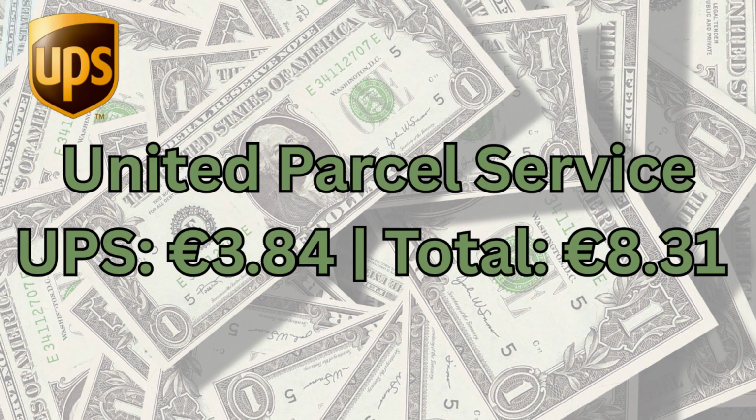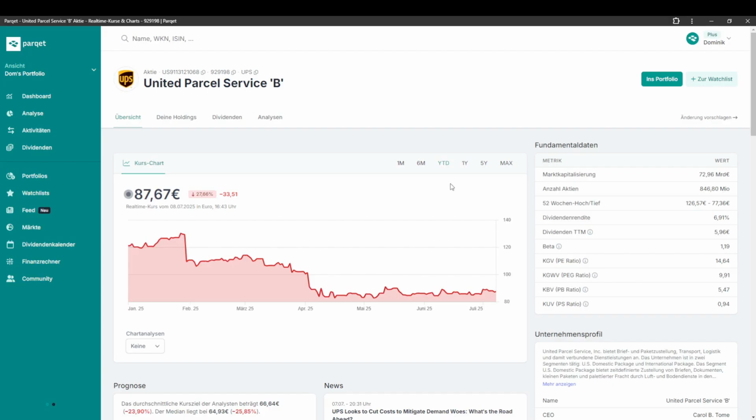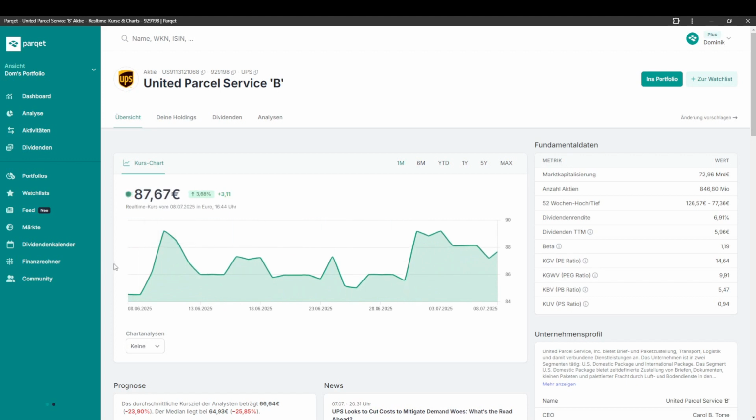Next payment came from UPS. I received €3.84 for a month total of €8.31. And yeah, if you're following UPS, you know it's not looking too good at the moment. Year to date, they are down almost 28%. But a little bit of light at the end of the tunnel. Last month they were up 3.7%. So maybe we are turning around. I'm not too sure yet.